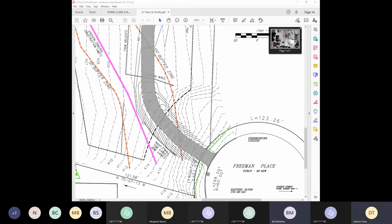Sorry, I'm fumbling around. I'm trying to get this done. I'm sorry, guys. Usually we have somebody that can control the screen while I'm busy doing other things here, so I'm not used to navigating all the options here. Sorry. Well, here we go. Sharing options.